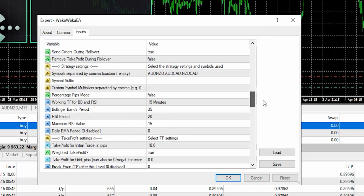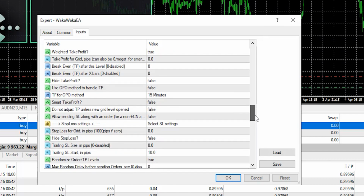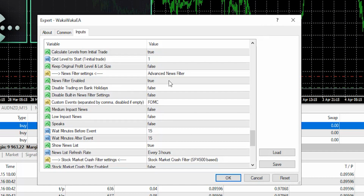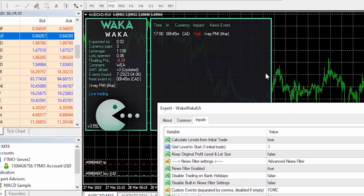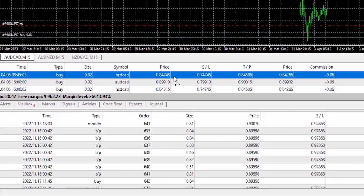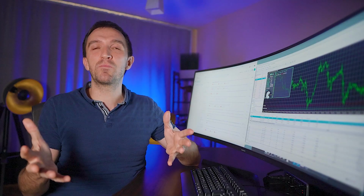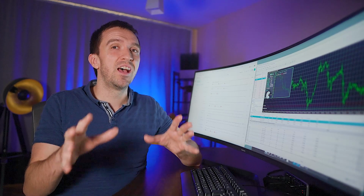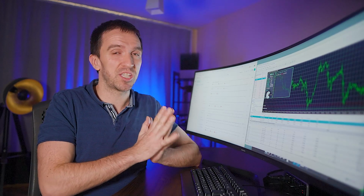Another thing I wanted to show you on the expert advisor Waka, which is really important for FTMO funded accounts, is the option to avoid opening trades during the news. Okay, there is a news filter which is enabled, and you can see on the expert advisor itself that at 5 p.m. my time, or that is after 45 minutes, there are news for the Canadian dollar, and the current trades that are open will not be affected, but the expert advisor will not open trades around these important economic news.